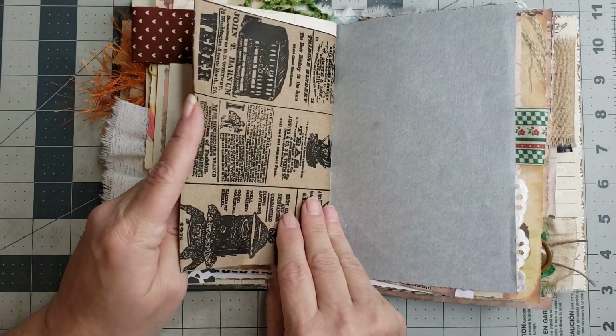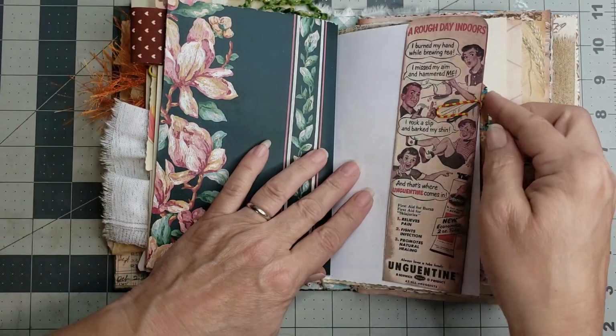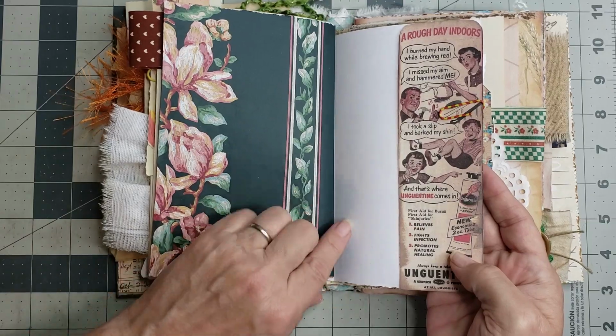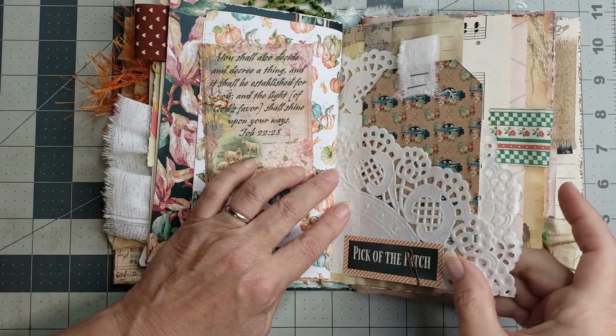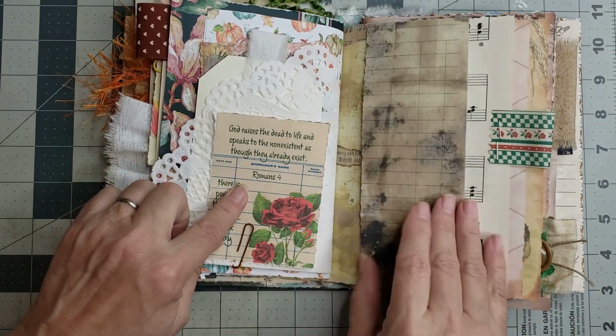This is the other side of your sack. I left it closed so that it gives you options whether you want to open it or use it in a different way. Fun little vintage ad there. Other side of that doily pocket, and I've put a little paper clip down here just to hold that in place. Added a scripture here.